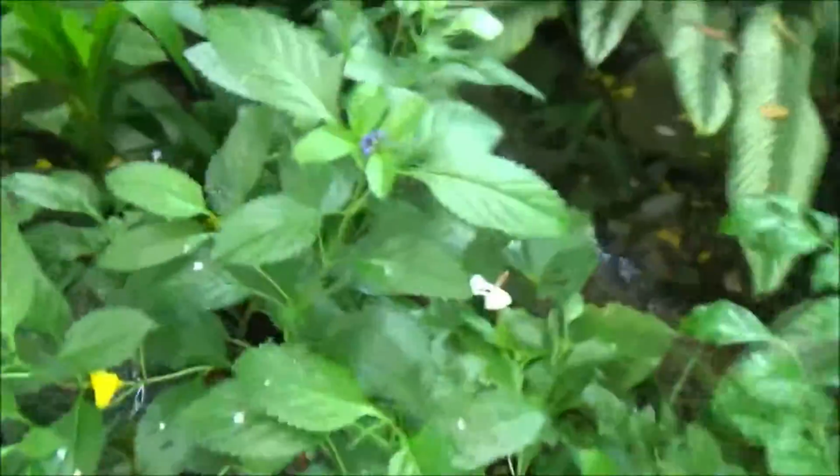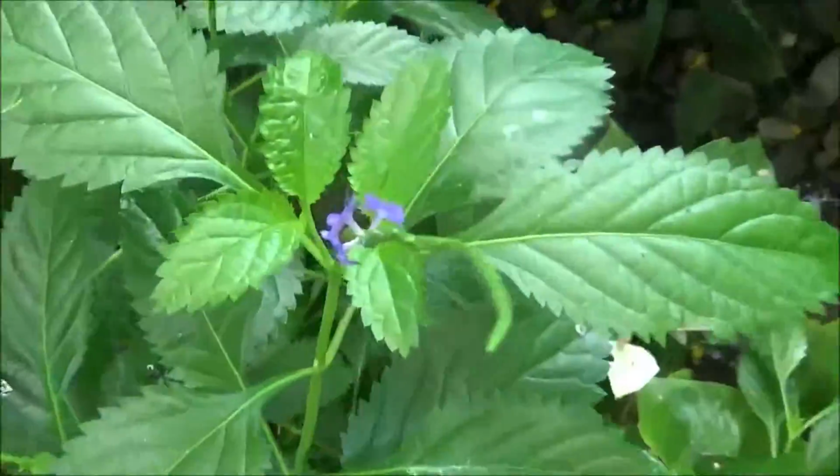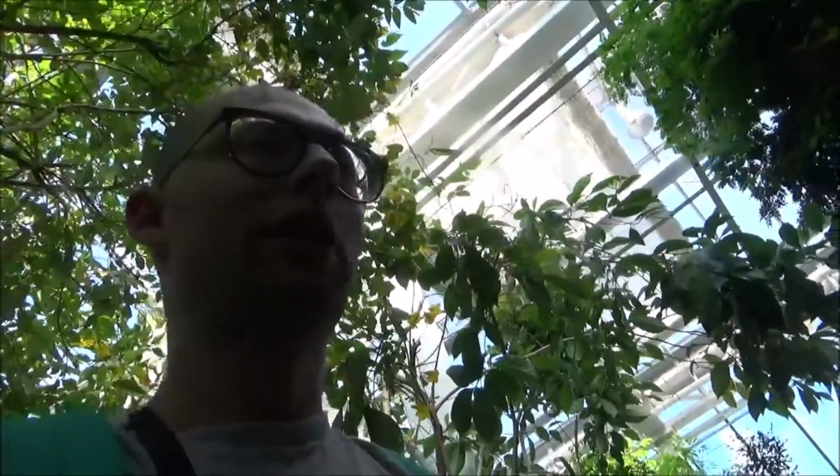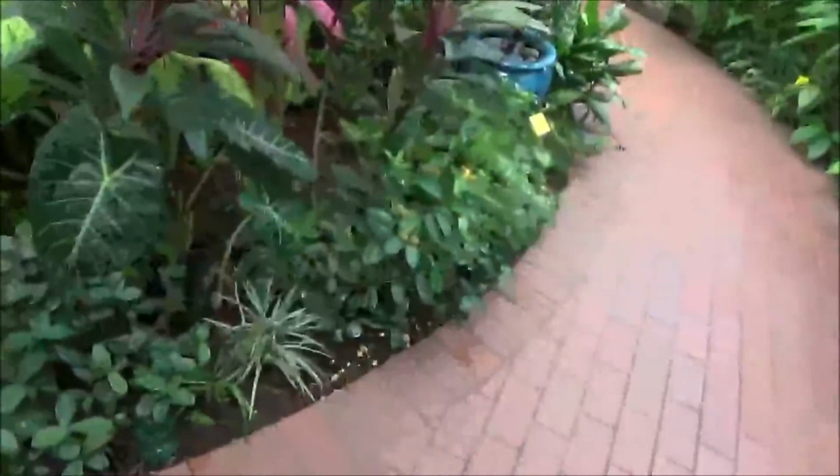So this plant right here is a porterweed. As you might or might not notice, there are two blue porterweeds. The Florida native porterweed, which is this one right here, has a pretty blue flower. But the invasive African porterweed gets almost my height, and its leaves are thicker. It's an invasive species too. That bird is so cute. Well, gone out. What's that?